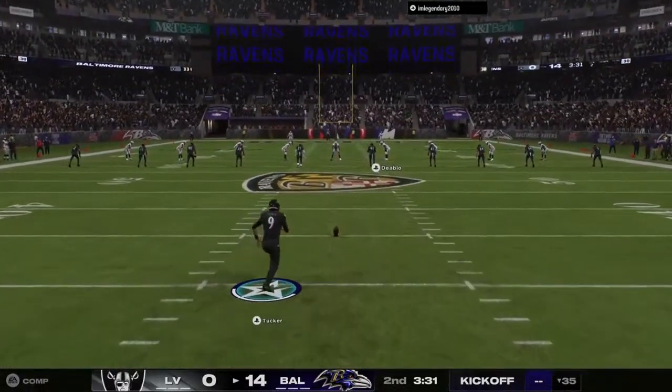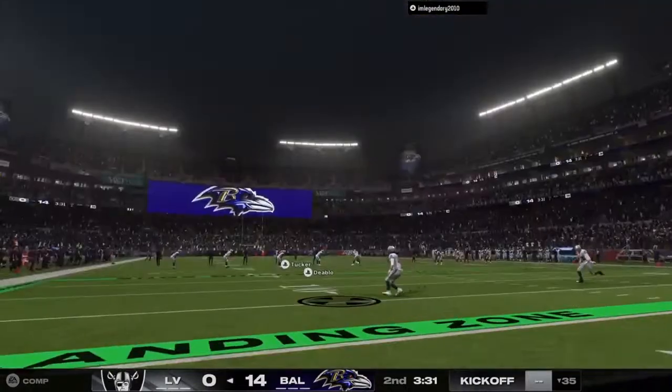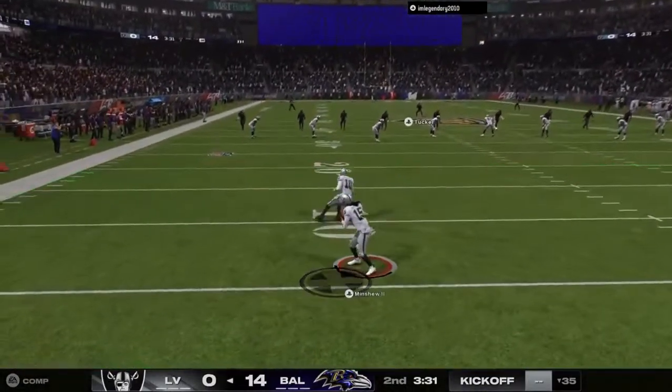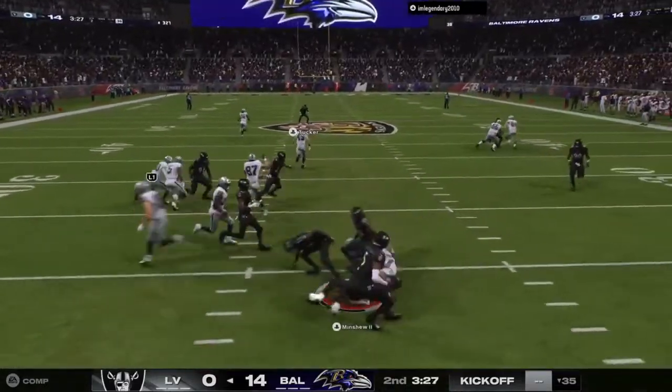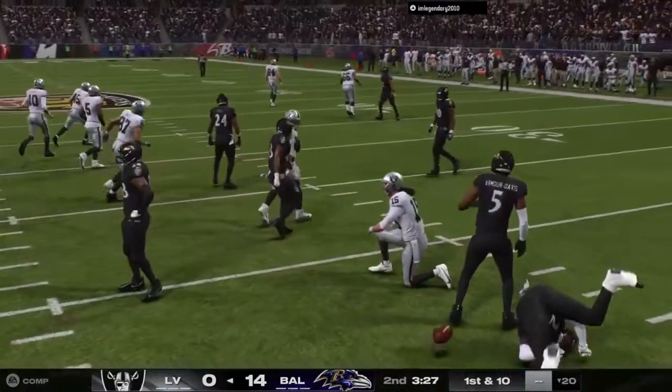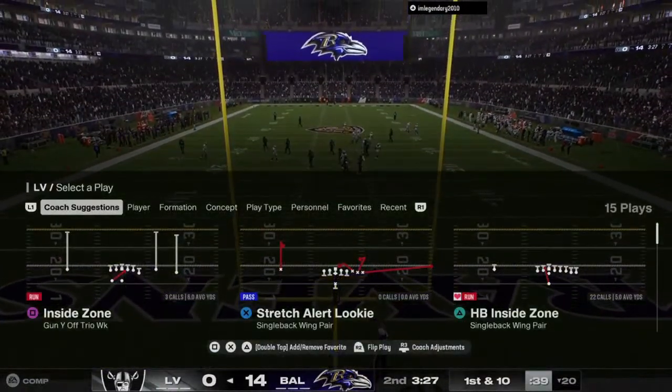Out there is Tucker, and he'll kick this one away after the touchdown was scored. From the 6, here comes a return. And he will only be able to muster the 20-yard line on that return.